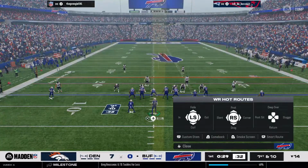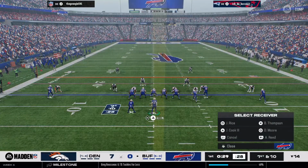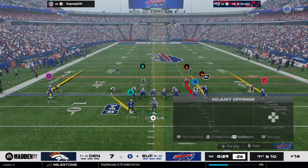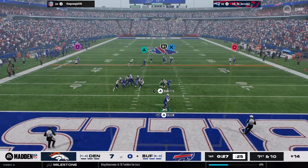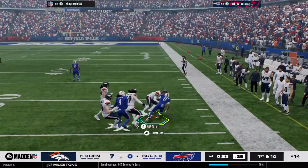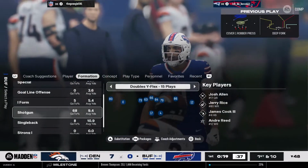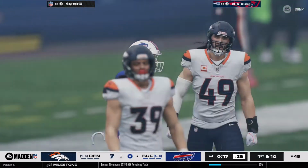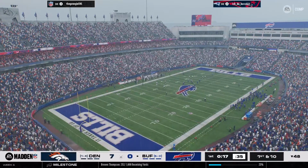First call here coming from the shotgun. Operating from the gun, it's Allen. Absolutely fires this one right side. They connect on the deep shot. The stop is made just before he's able to reach midfield. How about a big hitter? 30-40 yards there and a new set of downs.